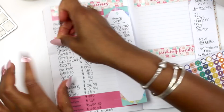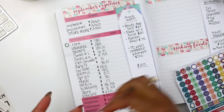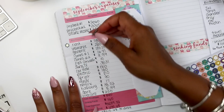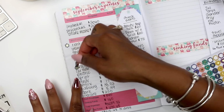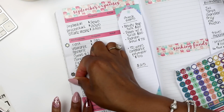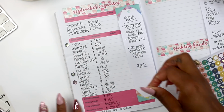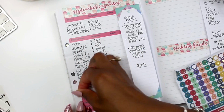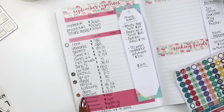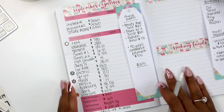Okay, here we go. Let's try this again. Okay, so we're going to put these down for the ones that actually have to be manually paid. So that's our electric. Our Sprint bill is auto pay. Xfinity is not, because I don't trust them. And then aftercare isn't. Kickboxing is, Netflix, all that stuff is. Okay, so that made it make more sense there.